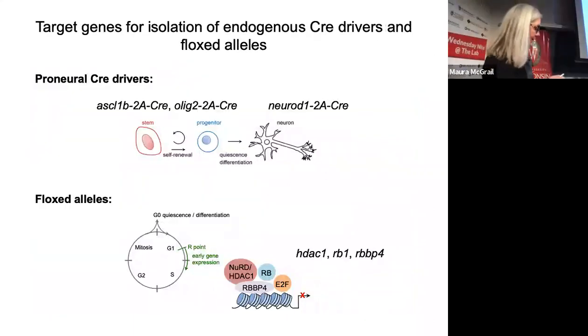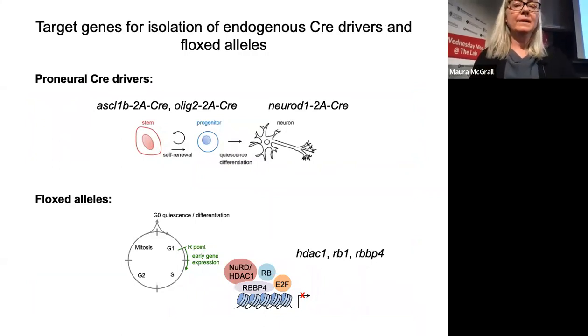So we have these 3 lines now that provide tissue-specific or cell type-specific CRE activity. And the next thing that we wanted to do was generate our floxed conditional alleles.